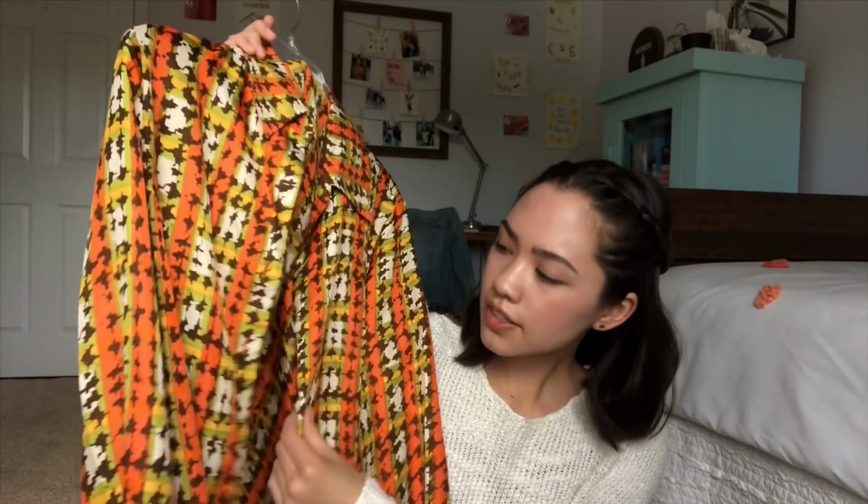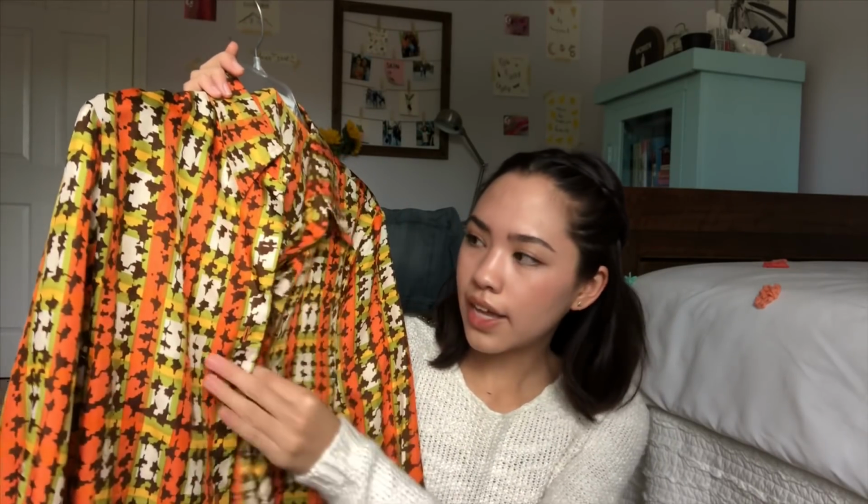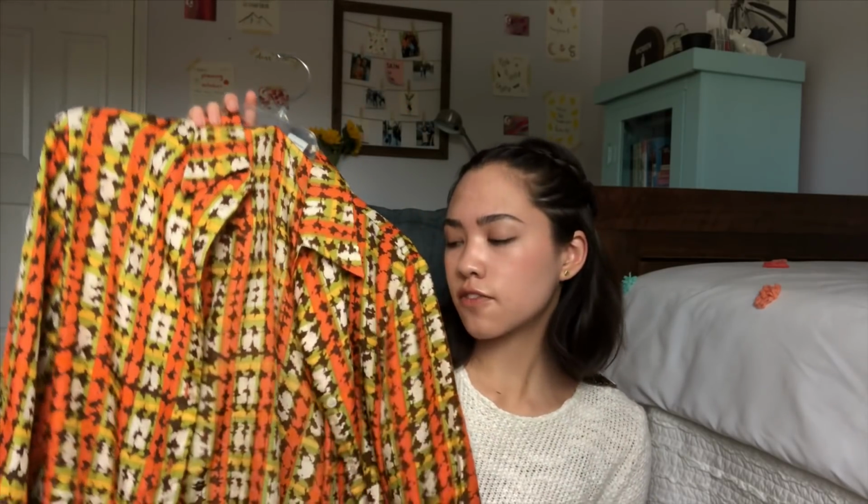It buttons up the front. I love tucking it into jeans, and the first button starts way down here, so it adds a nice little suggestive V-neck, and it just looks so cute. It's really soft silk material.